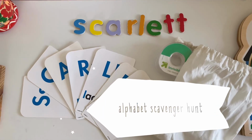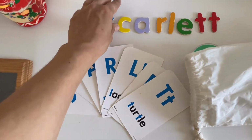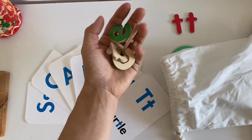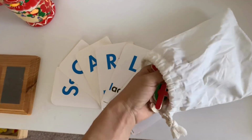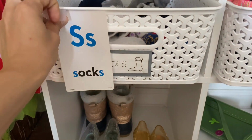Alphabet scavenger hunt is another fun way to practice your letter recognition. You can do this also with numbers, you can do it as well with shapes, depending on what you're working on with your child. For this one, as an example, I used Scarlett's name. I put all of the letters in the mystery bag where she had to get them out, and then I taped the letters to corresponding objects around the house.